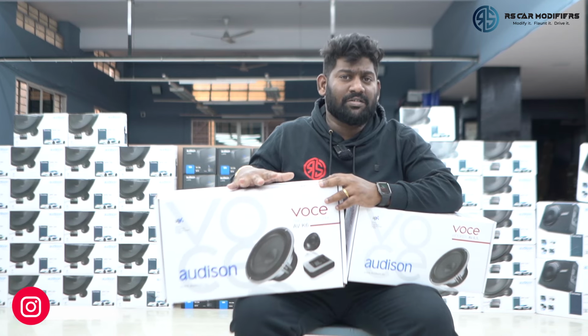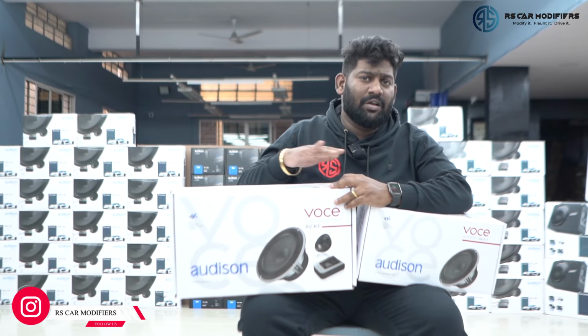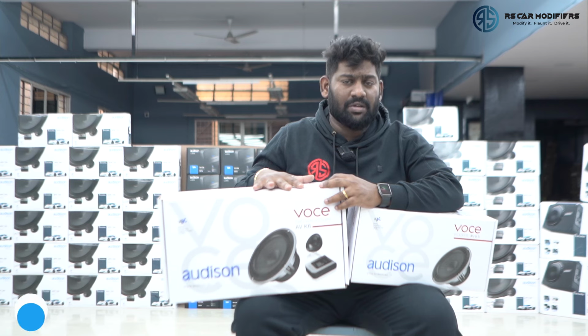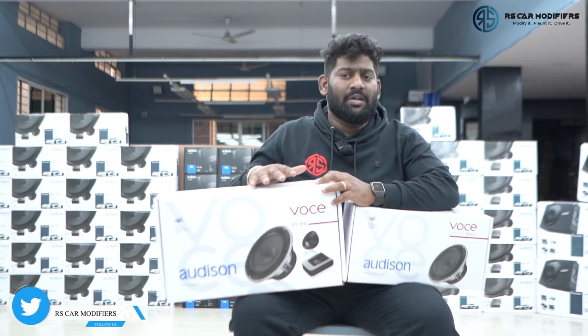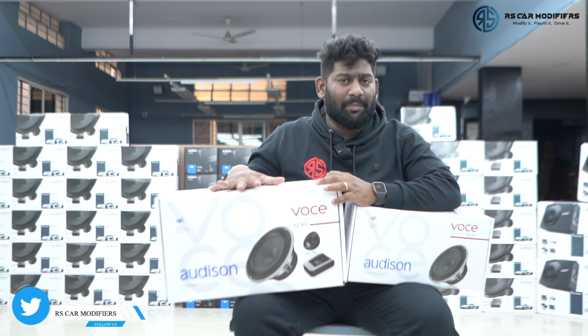The fourth set of speakers is the OC series. The OC series comes with a component and a coaxial. The component comes with 130 watt RMS and the coaxial comes with 100 watt RMS. So these two speakers are powered. These two speakers are high-end speakers which you can basically use for a passive setup.